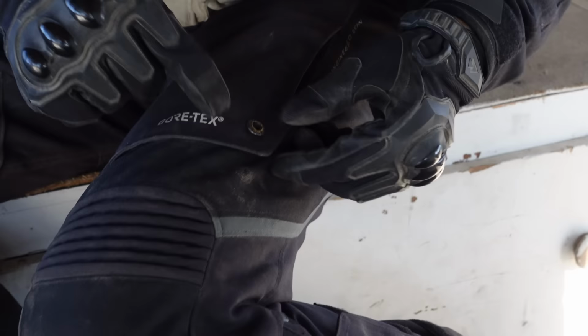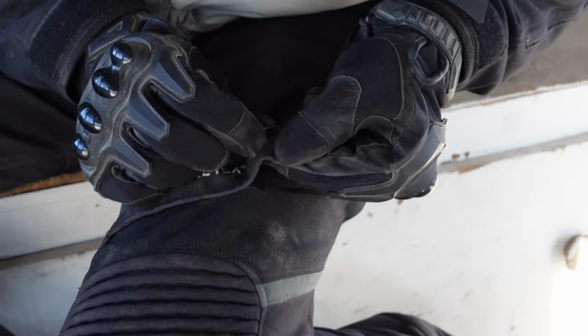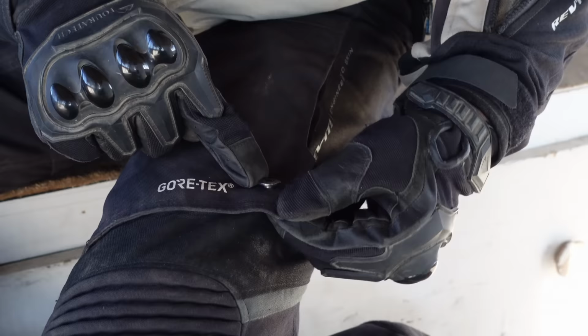My biggest complaint is right here. I've had more than one button fail right after I received the suit and it was brand new. Come on, guys, this is a premium suit, a button, that's the issue. It's a cheap and easy fix, but I shouldn't have to do that.